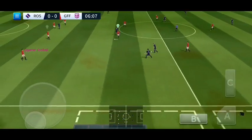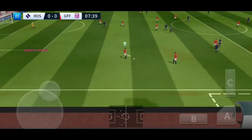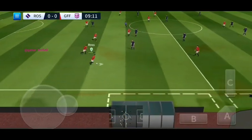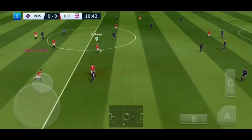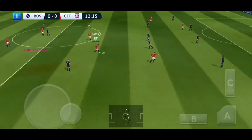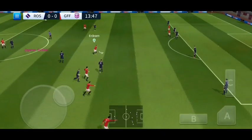Swap possession again. Oh, determined challenge there. To Ross. Eriksen gets the ball. Passed well. To Ross. Naismith. Can they make it count?